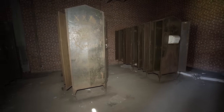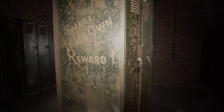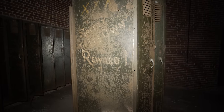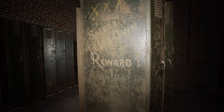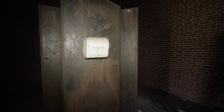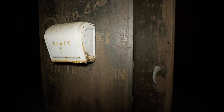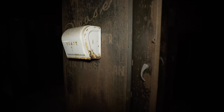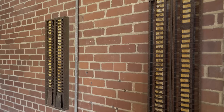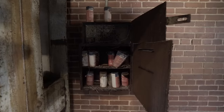This is a locker room. Wow, the writing on these looks old. Safety is its own reward. Please, something in trash can, but it's covered up. So the time card's here. This cabinet's still full of stuff.